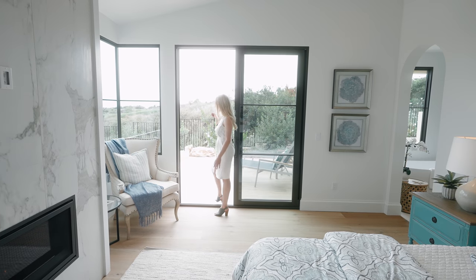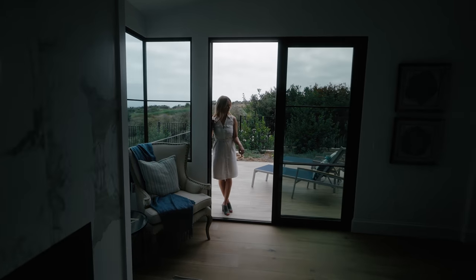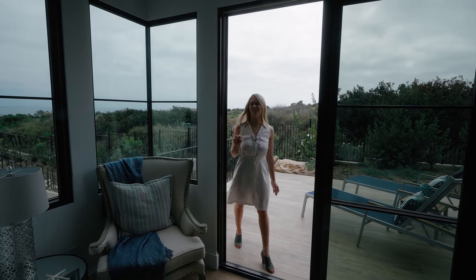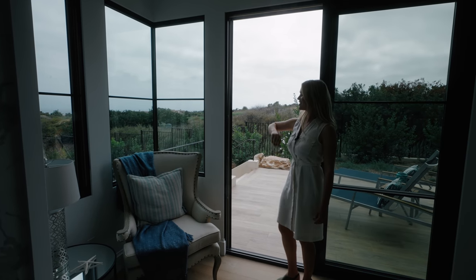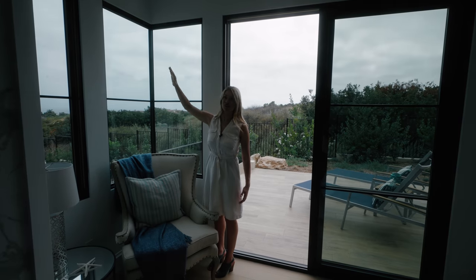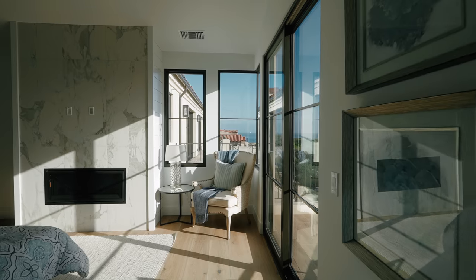And what's cool about the flooring out here is that it matches pretty well with the hardwood inside. However, it's just a tile design with the hardwood style. And another thing I love in this house, you will notice it in some of the other shots, is this corner window. Instead of having a solid wall, they decided to let you actually see your view of the ocean.